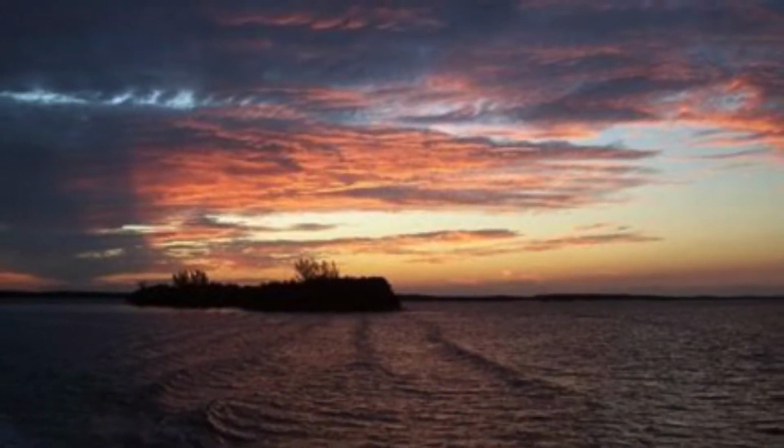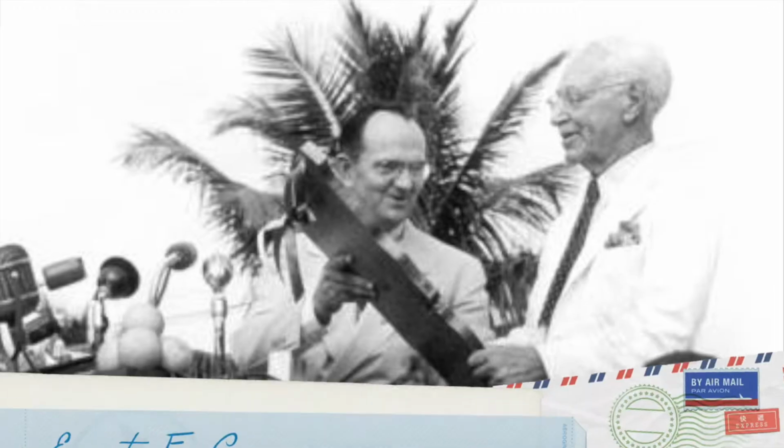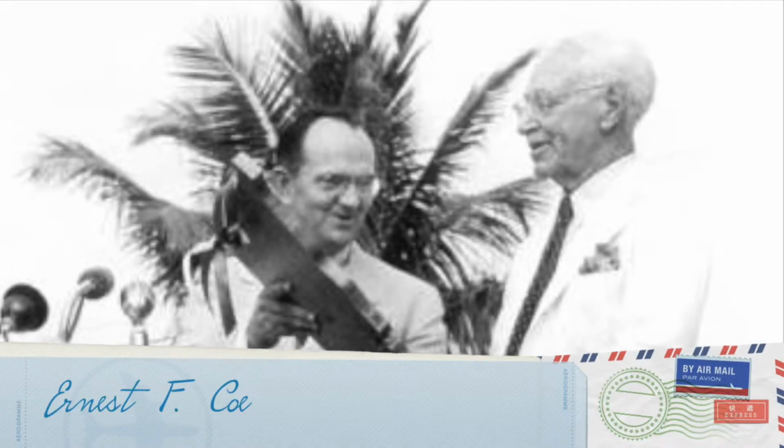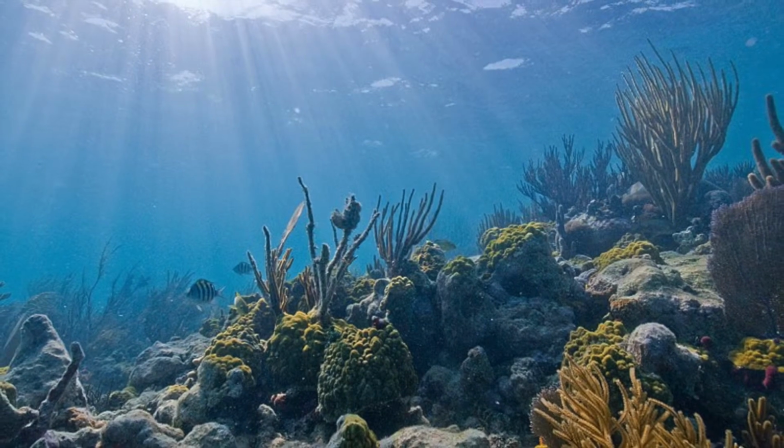At last, I think there are some people that we'd all like to thank. Ernest F. Coe, the earliest person who suggested proposals for the protection of Biscayne Bay. Carl G. Fisher, who was responsible for much of the development of Miami Beach and then bought Adams. The Jones family, Daniel K. Ludwig, and many others.